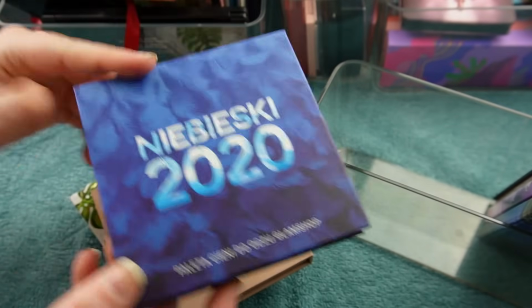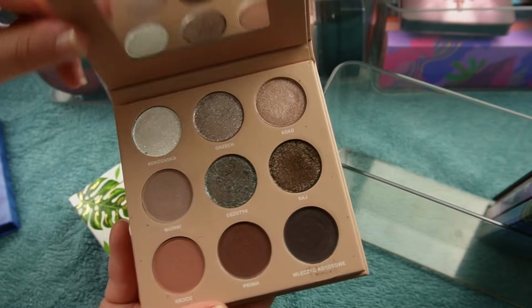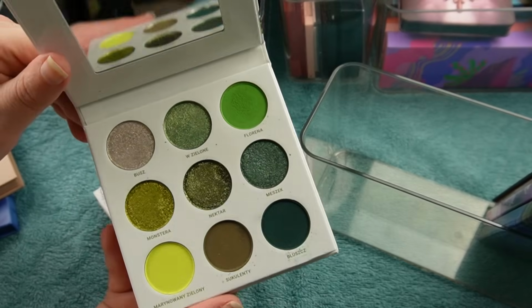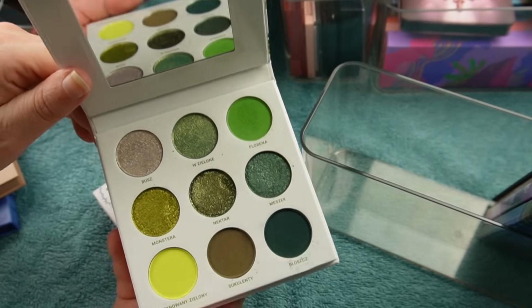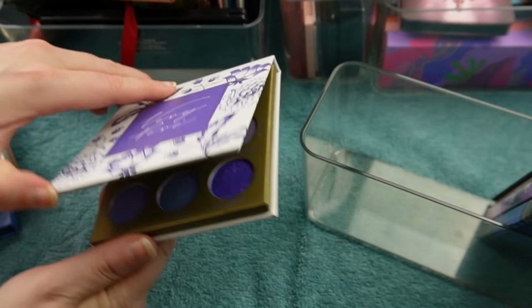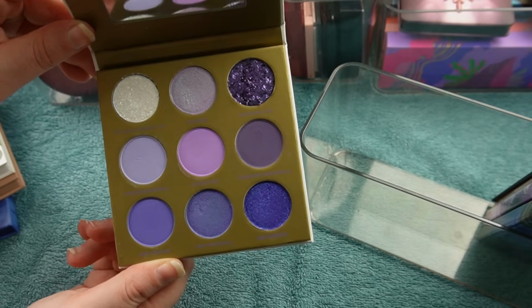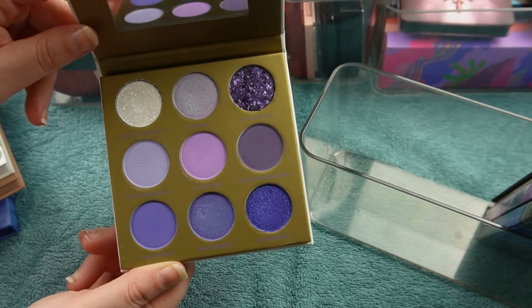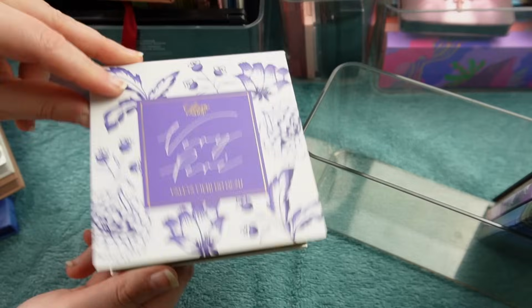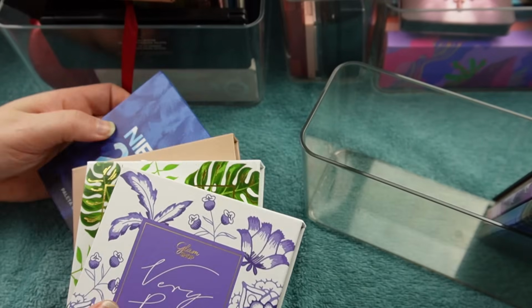I love it. Then, of course, the infamous Coco Sanka. So pretty. The first green palette I got by them, which has some brighter options, but also this really nice olivey tone. And then I have the Very Perry, which I bought the purple palette for. But then I bought the ColourPop one, the Lavish, and I like that one better in terms of a periwinkle palette. Because this is too many undertones, but this together with the purple palette is really pretty. So guess what? I'm not getting rid of any of my Glam Shop palettes.